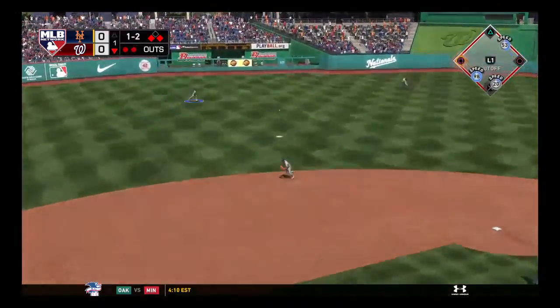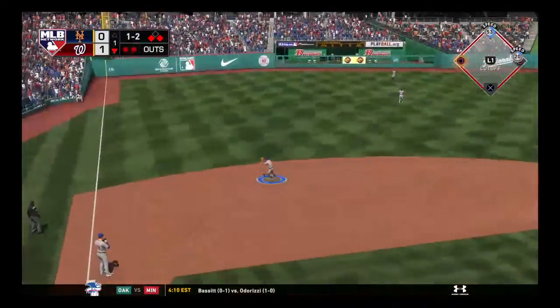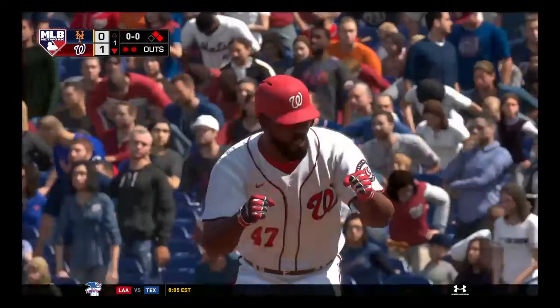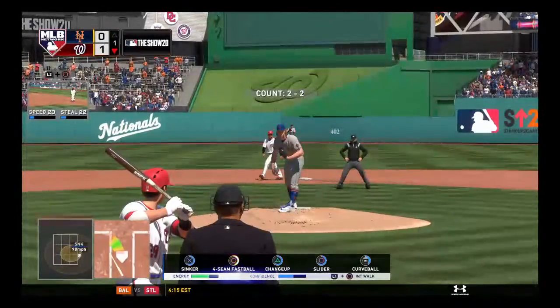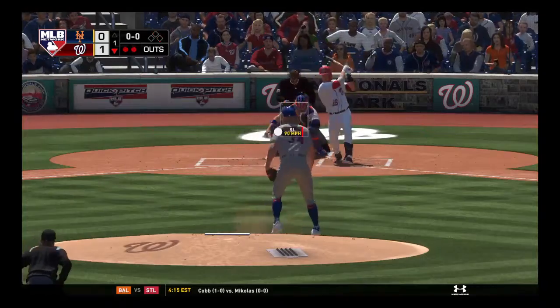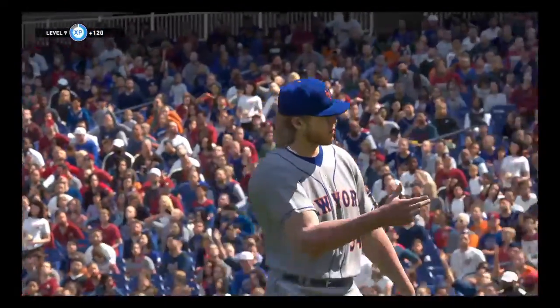Lying toward the gap in left center. And that gets down as he can't get there in time. And the run will score as the Nats are off to a 1-0 lead. Dan, as a former infielder, I apologize for him. Nothing's more frustrating or upsets you more as a defender than making an error and seeing that guy come around to score. A swing and a miss. That retires the side, and that will do it.